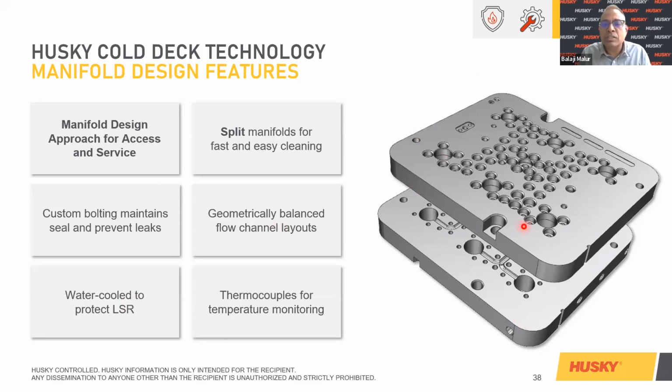A geometrically balanced flow layout. If you look at that, all of these things are evenly positioned and balanced. And the split manifolds are fast and easy to clean. So these are all the important things, and the geometrically balanced layout is the starting point. Otherwise, as I mentioned earlier, there is no room for flashing with LSR like there is with normal hot runners. Even if we have a gap of 0.02 mm, it's going to flash. So it's very critical to make sure that this is aligned. That is why we have a number of screws here, everyone, to understand.